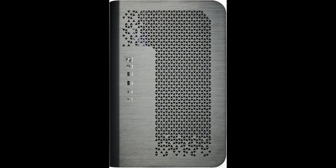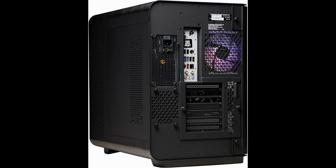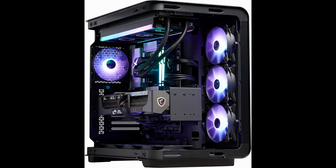This MSI desktop features a lightning-fast 2TB PCIe 5.0 NVMe solid-state drive. PCIe 5.0 is currently the fastest storage interface available, and this drive loads games, applications, and files incredibly fast. You won't have to wait long to jump into your favorite game or access large video files, and the large capacity ensures you have plenty of room for your entire game library and work projects.